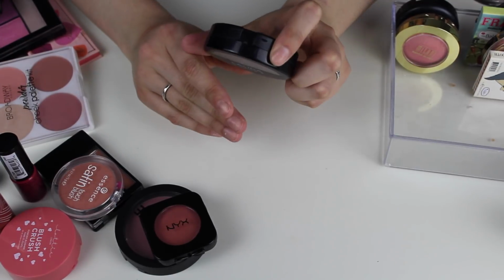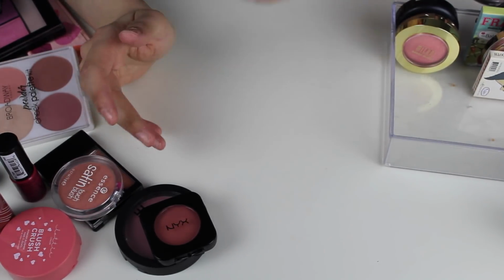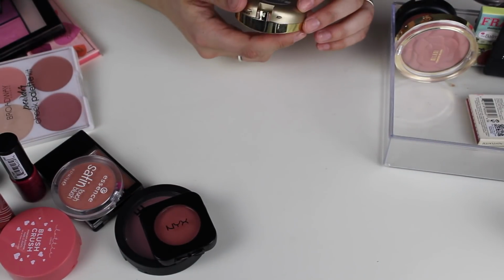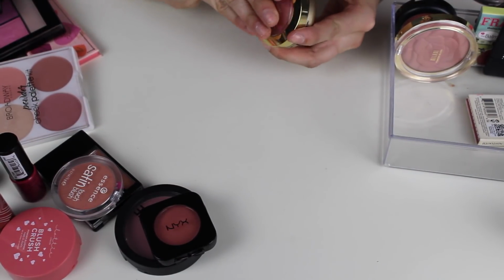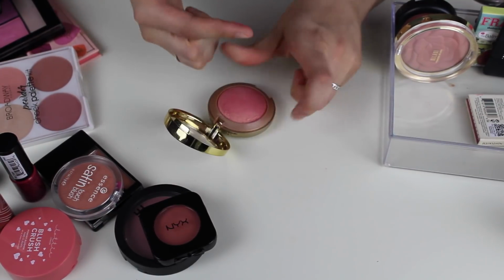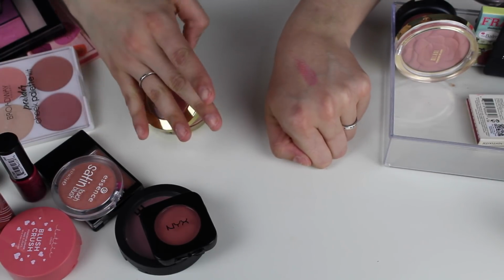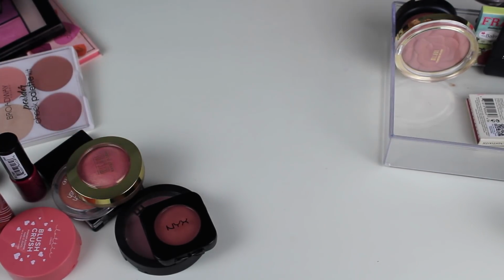The Laura Geller Baked Blush in Brighten in Pink Buttercream. So keeping. Love that. Okay, this next blush is from Milani and Bella Bellini. It's honestly so shimmery. There's a lot of gold shimmer in there. And while it's pretty, it just accentuates all of my pores. So I'm going to get rid of that as well.